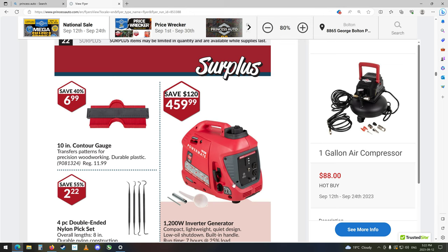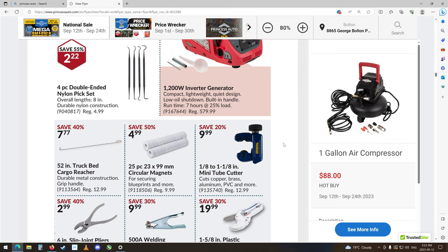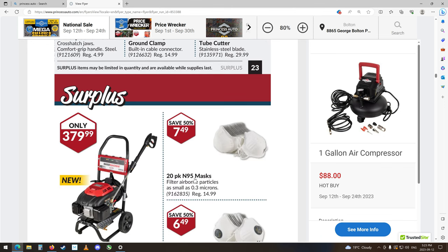Aww, look at this little guy. He's so cute. Power mate. 1200 watt inverter generator. It's not bad. You run like a small toaster maybe or something off of that. A few lights. Probably fairly quiet too. Quiet design. Low oil shutdown. I looked at that quick and I thought, low oil consumption. Well, I'd hope so. But anyways. There's a cutter. Circular magnets. Ground clamps. Ooh. N95 masks.